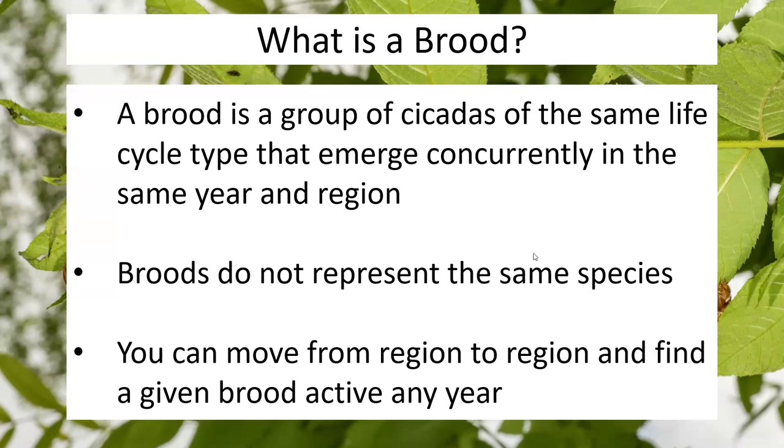So a brood is a group of cicadas of the same life cycle type, i.e., they're either all 13-year or 17-year, and they will all emerge concurrently in the same year in the same region. So imagine a brood is just a group of cicadas that share the same life cycle, that live in the same place, that all come up at once together.